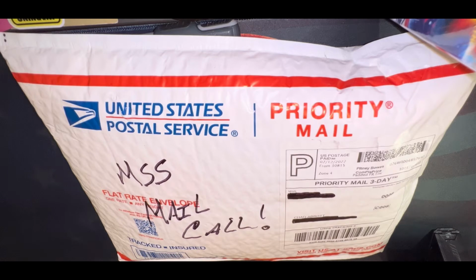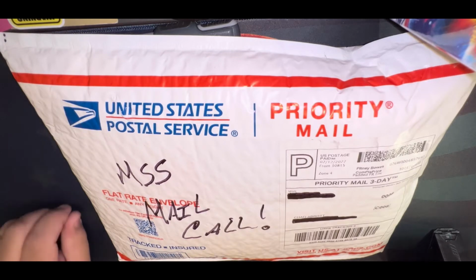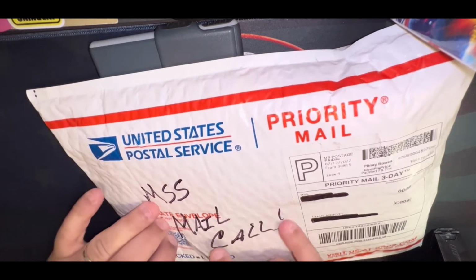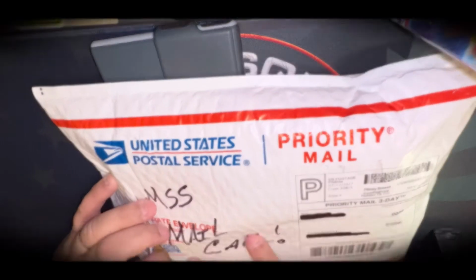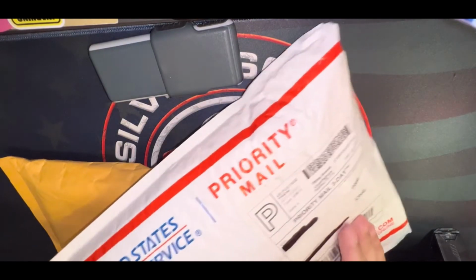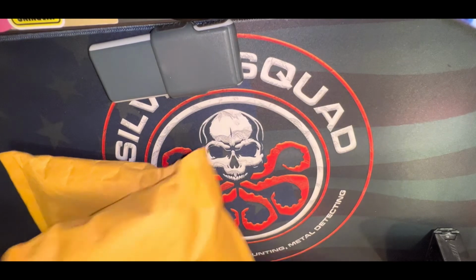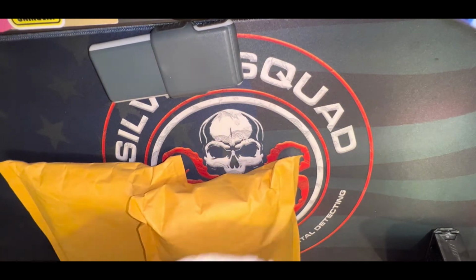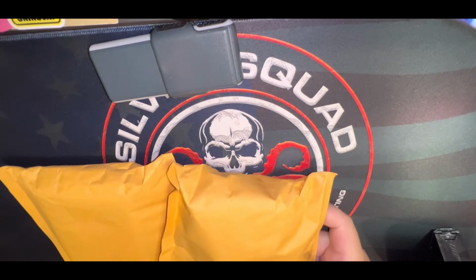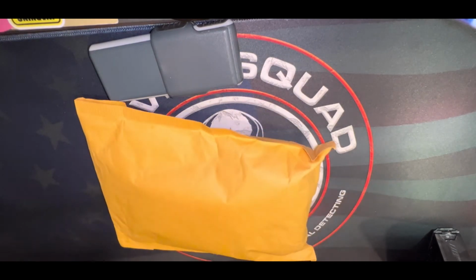Today we've got a mail call from My Silver Squad. Sure, there's a lot of good goodies in it. Can't remember all, but let's get into it. Start with this first.